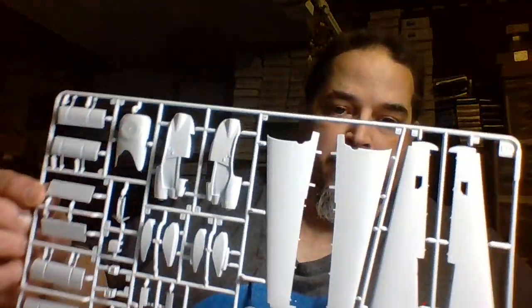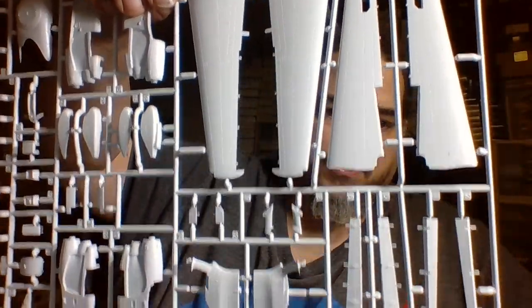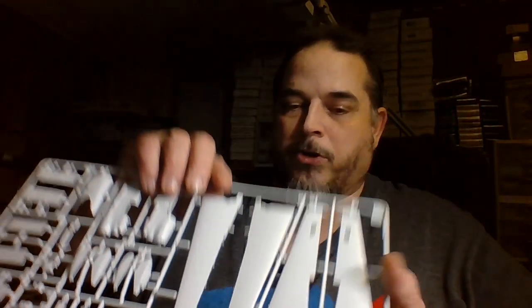Heller has the wings on the kit. They fold up for you, and that's why we're seeing this right here. You see these wings right here, top, the bottom, and you see the flaps are separate from the wings. And I will show you shortly here the mechs for the folding.